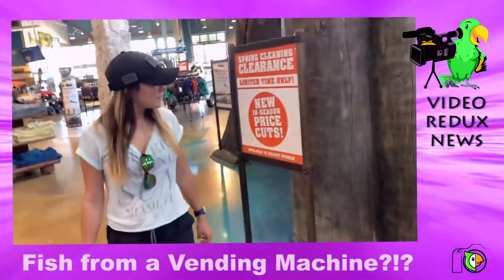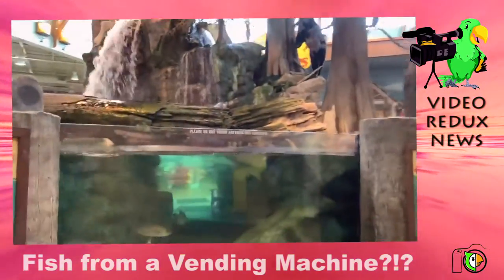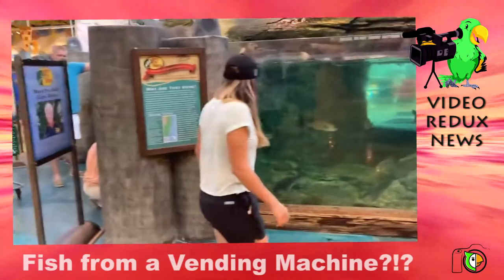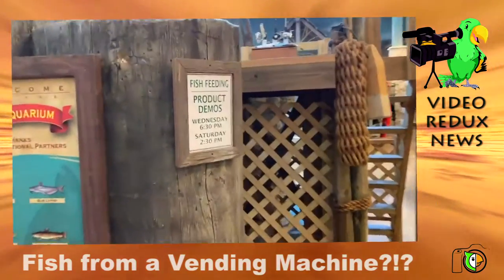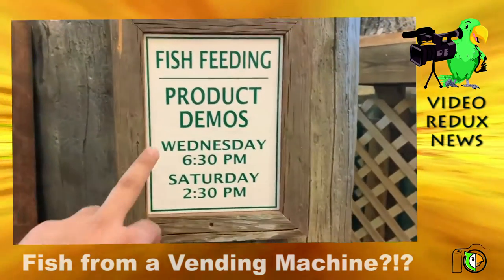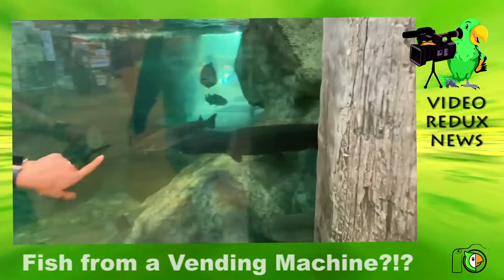So what's really cool about this aquarium is that it's absolutely massive. As you can see, it is huge. It's probably like 30,000, 40,000 plus. Fish feeding product demos, Wednesday, 6:30 p.m. We're not gonna be here that long, but wait, what happened?